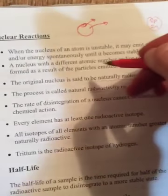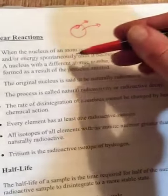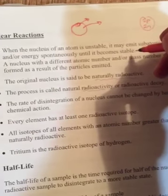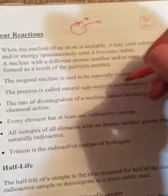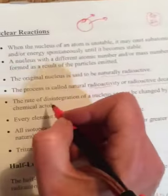But for right now, we're going to look at the ones that are radioactive without us messing around with them. So a nucleus, if it's unstable, may emit subatomic particles spontaneously. We haven't touched it, it's doing it on its own, and it's going to keep emitting things until it becomes stable. So the original nucleus is naturally radioactive, and the process is called natural radioactivity or radioactive decay.